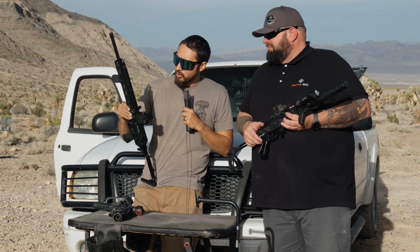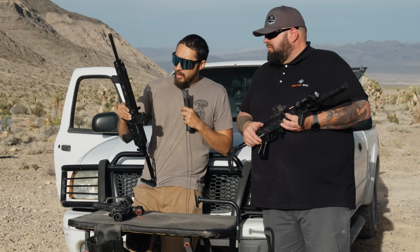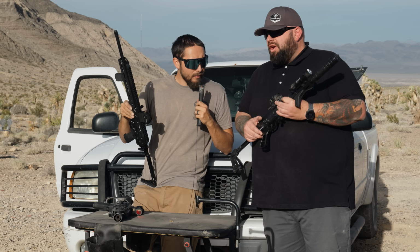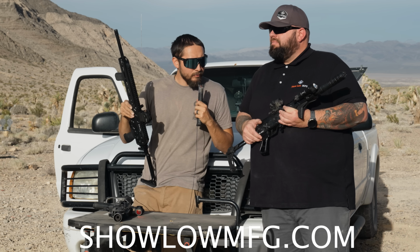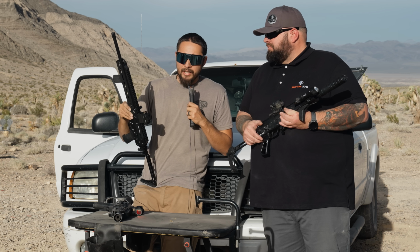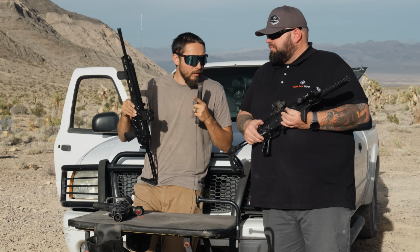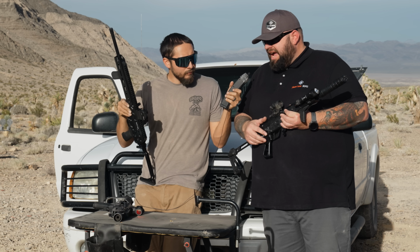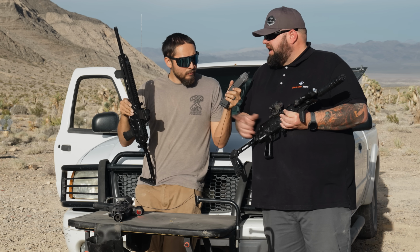This thing is extremely smooth shooting, and they're already available, right? They are available on our website at sholomfg.com. Okay, gotcha. And what's the price breakdown of each one of these, the K, the 16, and that 8-inch over there? So our pistols run about $16.49 and the rifle runs at $17.49.